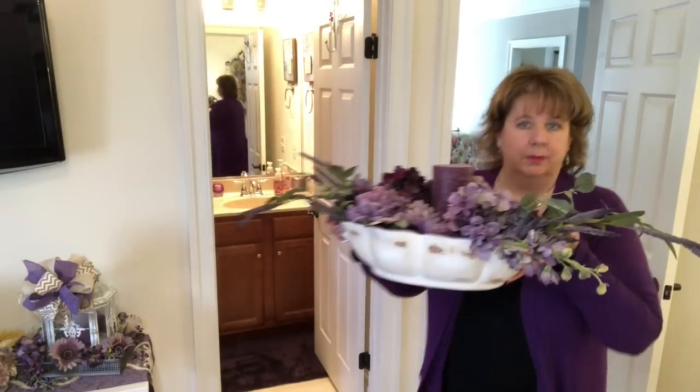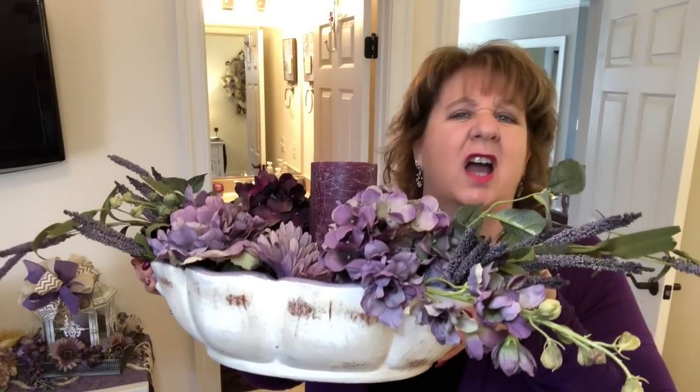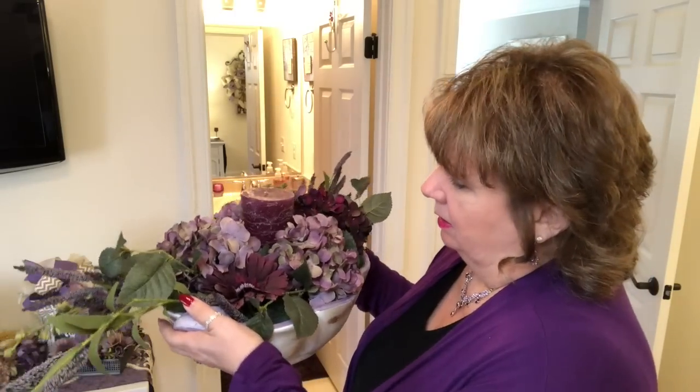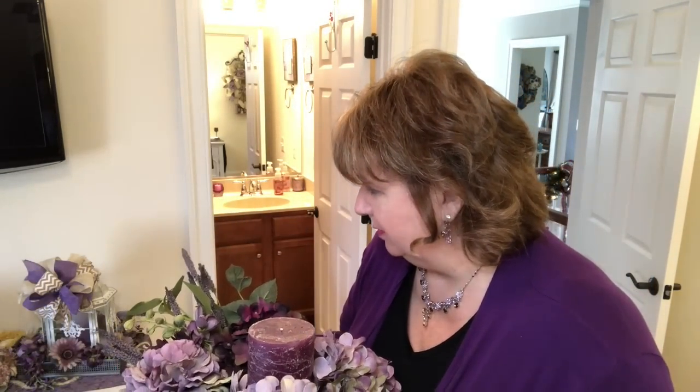Okay, here's the arrangement. Isn't that pretty? I got this big bowl for like $9 at Hobby Lobby. And this goes down on the bottom shelf. I actually might like it on the top shelf. But I've got a big flower. I'm gonna put it on the bottom shelf. All right, be right back.